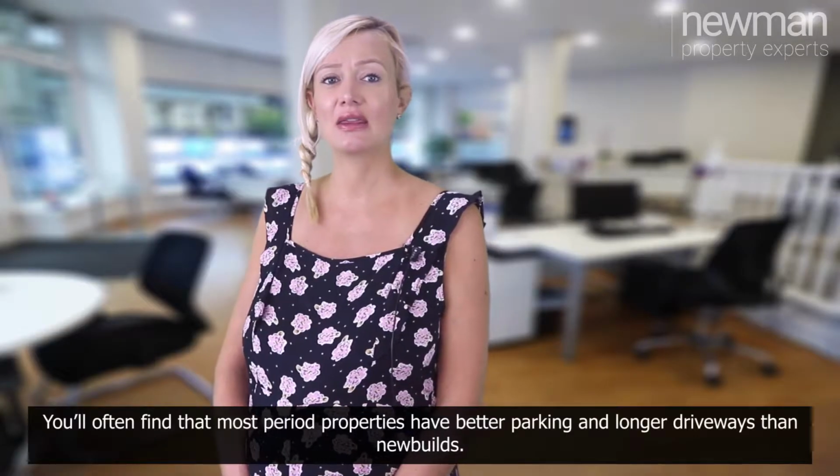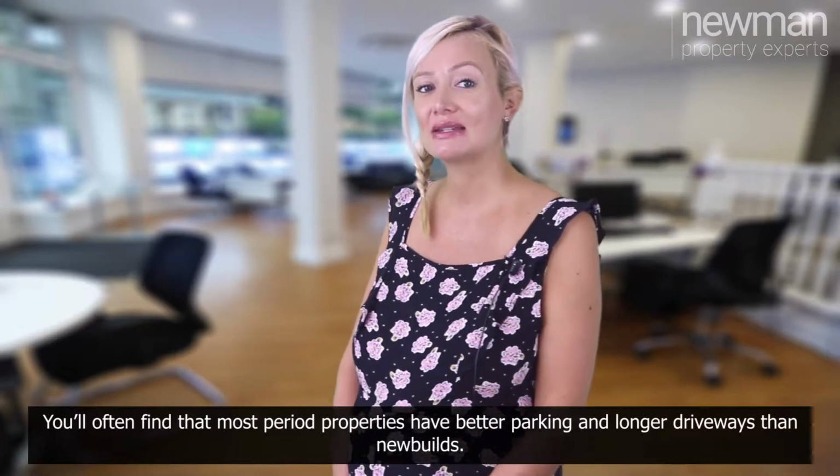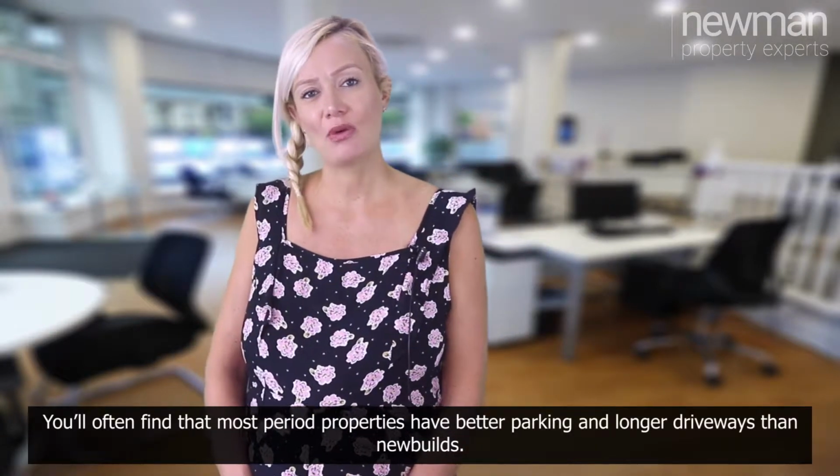You'll often find that most period properties have better parking and longer driveways than compared to new build properties.